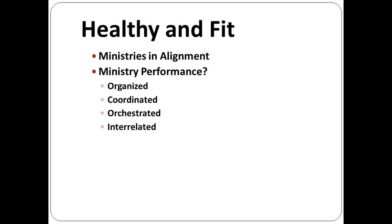Because if you're going to, let's say, relocate and build a brand new facility, you want to have all this together and pull these people in so that they can give their part to helping you properly design and build the new facility. Do they work well as a team, or are they competing with each other? They're competing for volunteers to help and for developing leaders. They're competing in that way. Look at your ministry performance.